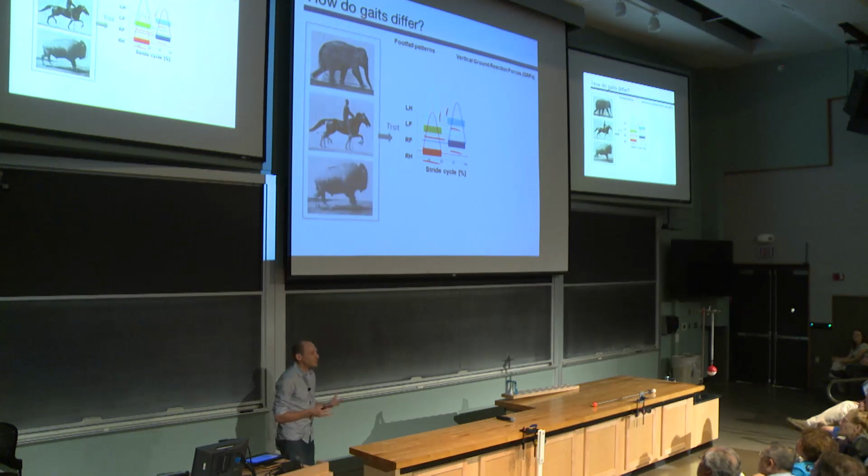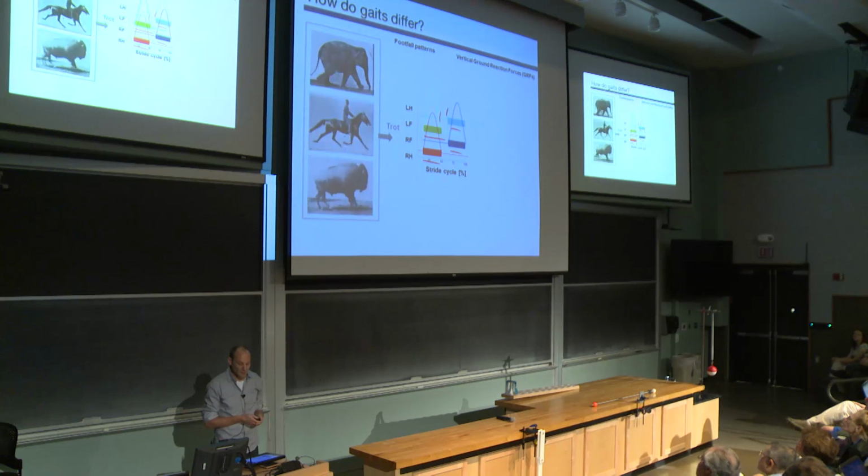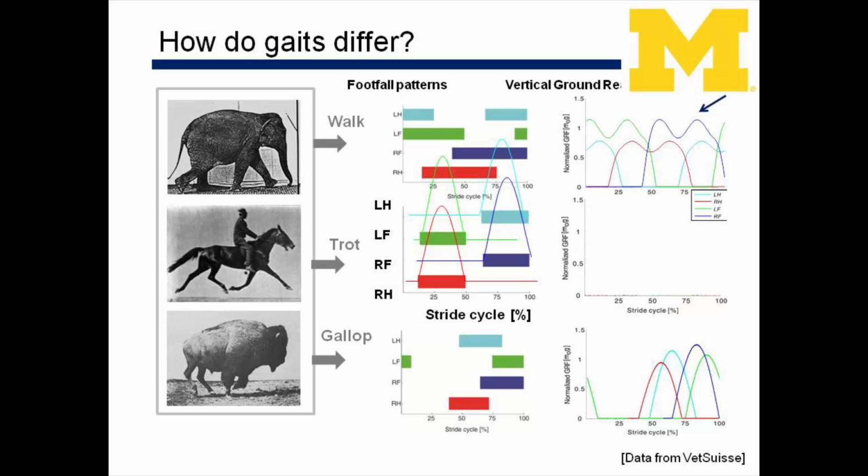This is one way of distinguishing different gaits, but then if we look more closely, not only at the moment when a foot hits or leaves the ground, but at the forces that these feet produce, we can extract these force profiles. This is basically the force that a foot puts on the ground as the animal is putting weight on this foot. And gaits differ in both. If you go from the top, walking, trotting, galloping, you see there are different footfall patterns, but there are also different shapes of these ground reaction forces. Particularly if you look in the top right corner, you see that during walking, during slow gaits, we have sort of an M-shape or double hump ground reaction profile. And then for the faster gaits, running and galloping, there's just a single hump or a single peak that we see.